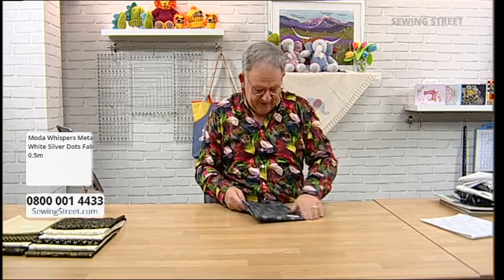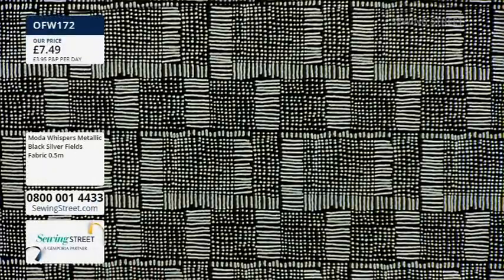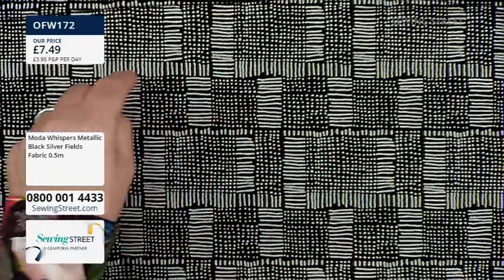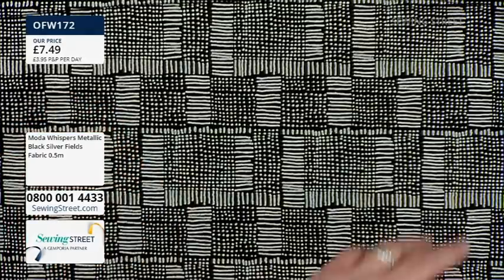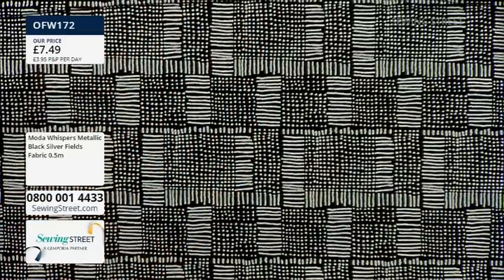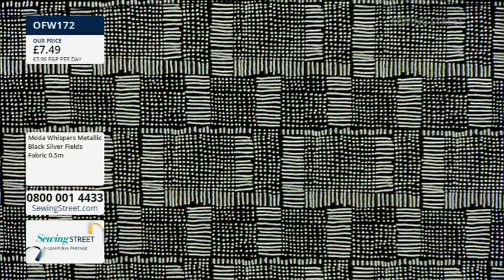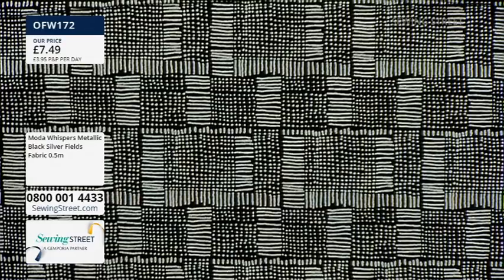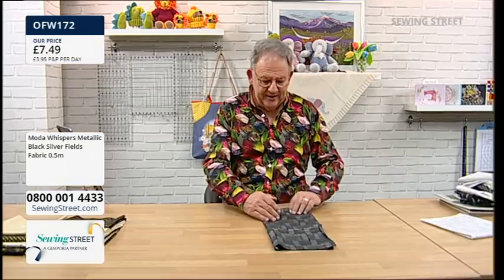Right, now, I'd be interested to see what Barry's called this one. This is what I've called stitches, silver and black. Silver fields. Now, you know what he's thinking of? He's thinking of in medieval times. Remember, you used to have the fields, so you'd put crops in, and then the third field would have clover in it to rejuvenate it. Can't remember what it's called, crop rotation. Like a woven, or like an antique. It's lovely, that one. So that's your black and silver one.